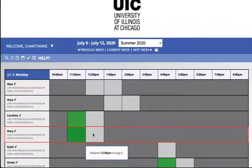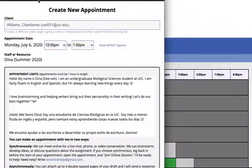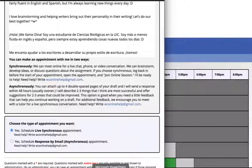Let's say you want to schedule a session with Dina at noon. When you click that box, a new form will pop up. On top here is a little autobiography by the tutor about the tutor, so you can get to learn something about them while you're making your choice. Underneath is the description of synchronous and asynchronous tutoring. What does this mean, you might ask? Well, let's go back to the PowerPoint.